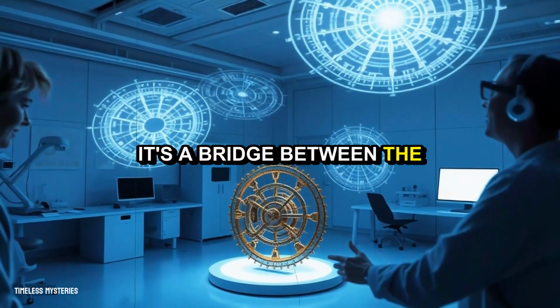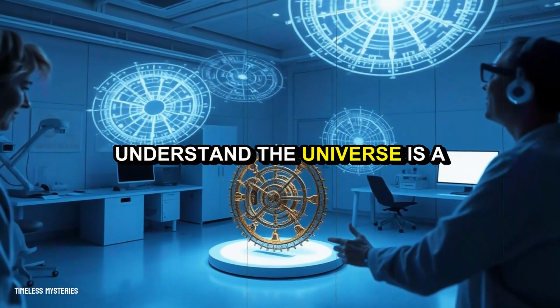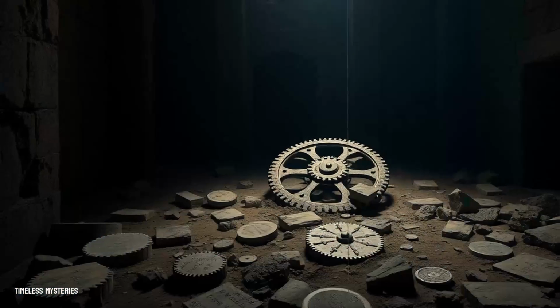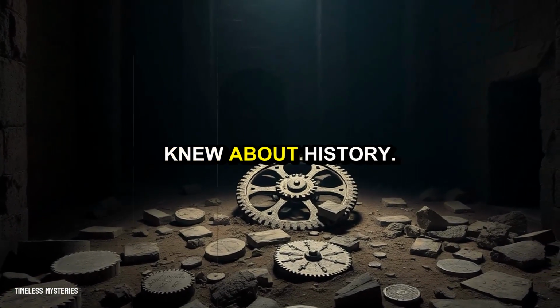It's a bridge between the ancient and modern worlds, reminding us that the drive to understand the universe is a timeless human endeavor, and who knows? The next breakthrough might just rewrite what we thought we knew about history.